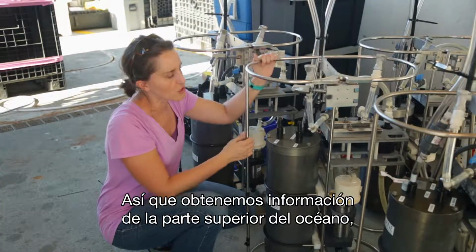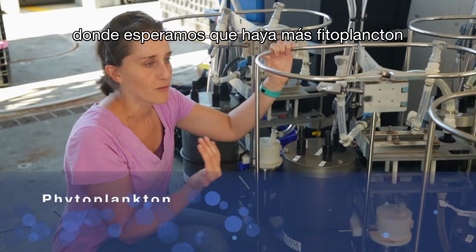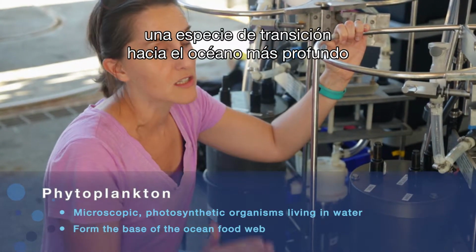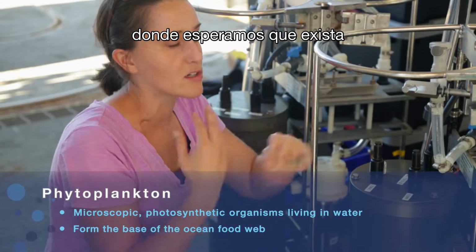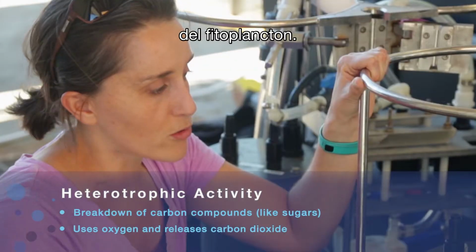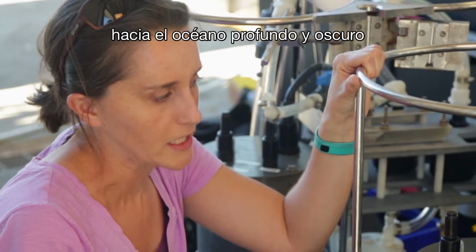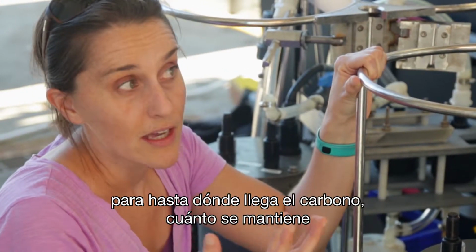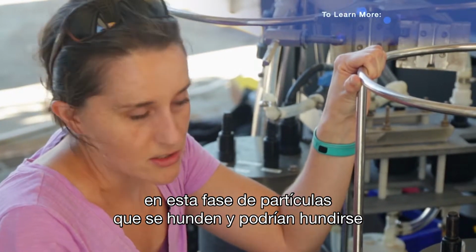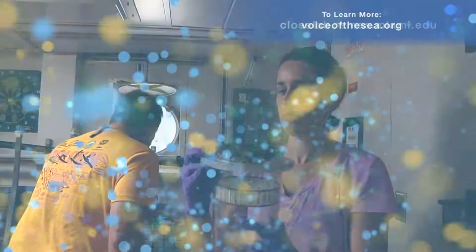So we're capturing features like in the upper ocean, we're capturing a depth where we expect mostly phytoplankton or photosynthetic organisms. And then we're capturing sort of a transition into the deeper ocean where we expect there to be all of this heterotrophic activity that's respiring the carbon from those phytoplankton. And we're tracking that all the way down into sort of the darker, deeper ocean to see where that carbon has gone. How much of it has stayed in this particulate phase that sinks and could sink to the very deep ocean, and how much of it has actually been respired as CO2.